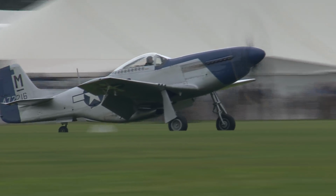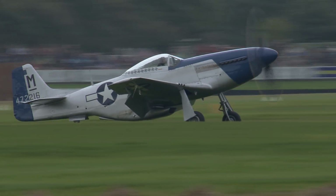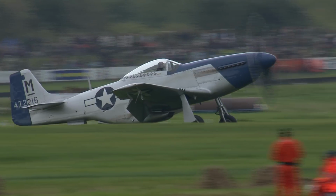Since the tragedy at Shoreham a couple of years ago, flying here doesn't involve extreme aerobatics, but it gives us a chance to see these glorious aircraft doing an oval pattern around Goodwood, and for us to have lots of time to admire such unusual shapes in the sky. I've never seen a P38 flying before.